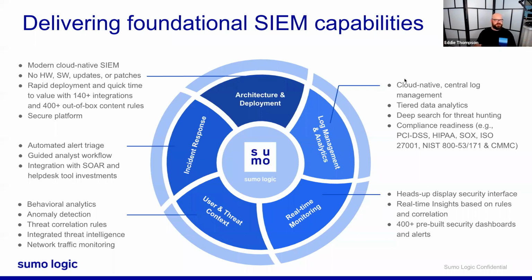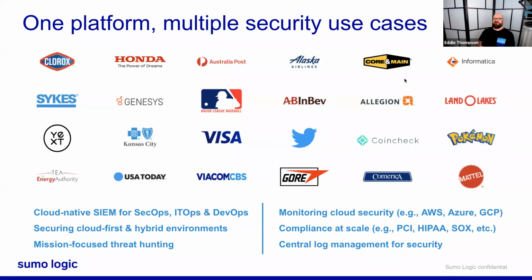That's not that interesting, but anyway, one platform, multiple security use cases. We've got a whole bunch of customers who are using this live now to secure their applications, secure their organizations, and these same people are using it for SecOps, IT Ops, DevOps. We really think that it's something that you can get real value from in your organization, and in a short amount of time as well.